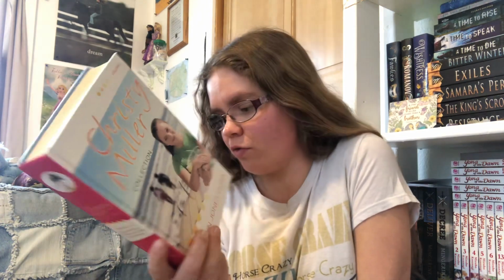Okay. And the last one is a last series, and no idea about this one. And that is Christy Miller by Robin Jones Gunn. I have all 4 of these omnibus collections.